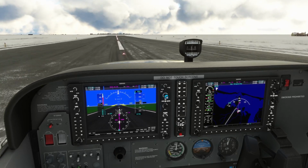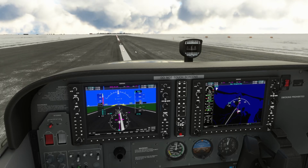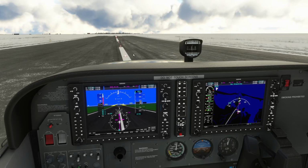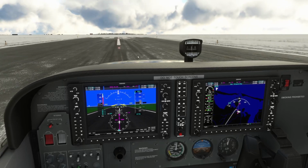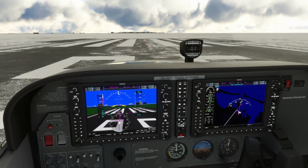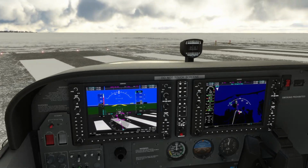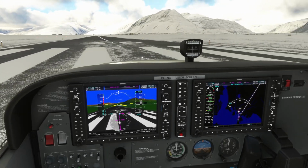I'm just going to tune into the VATSIM uncontrolled frequency 122.8, swap that around. Maybe we hear someone, but like I said, I can't see anyone on the map. There's also no controllers anyway. Okay. Let's get a line up here. There we go, lined up runway 36.